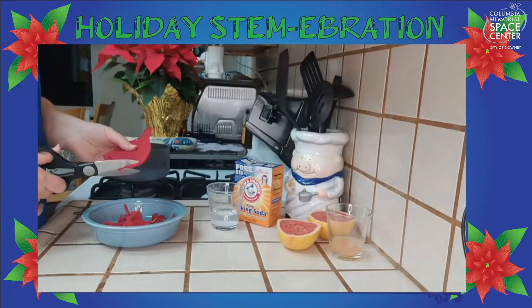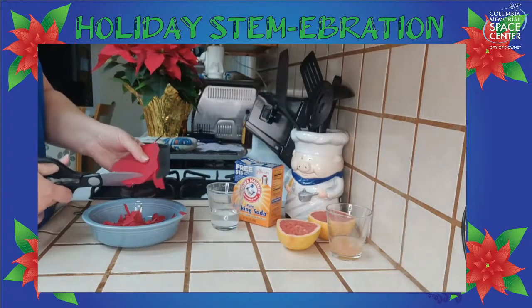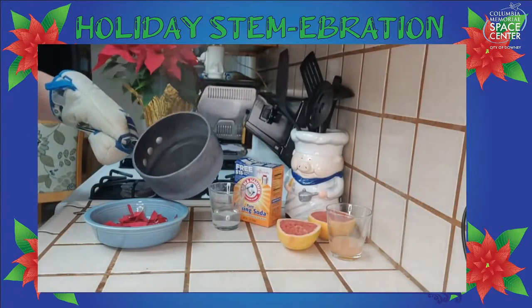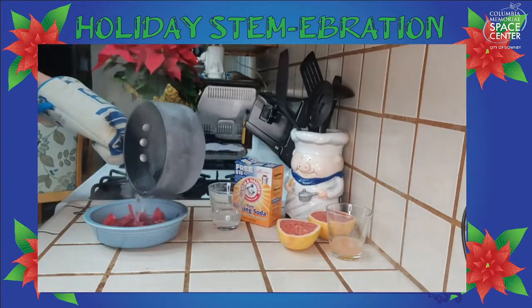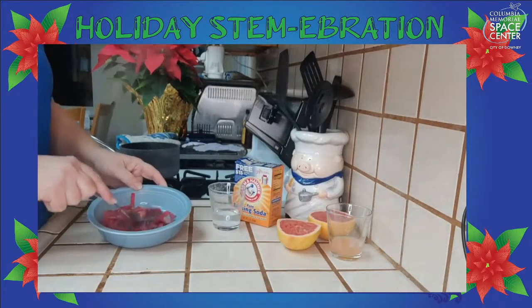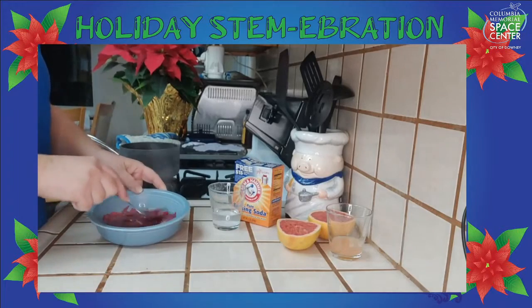So let's get started. Cut some of the red poinsettia leaves into small pieces and put them in your bowl. Carefully pour enough of the water to cover the leaves. You're only going to need about a cup. Mash the leaves with your fork. We're going to let that soak for a while, so let's learn about the poinsettia while we wait.